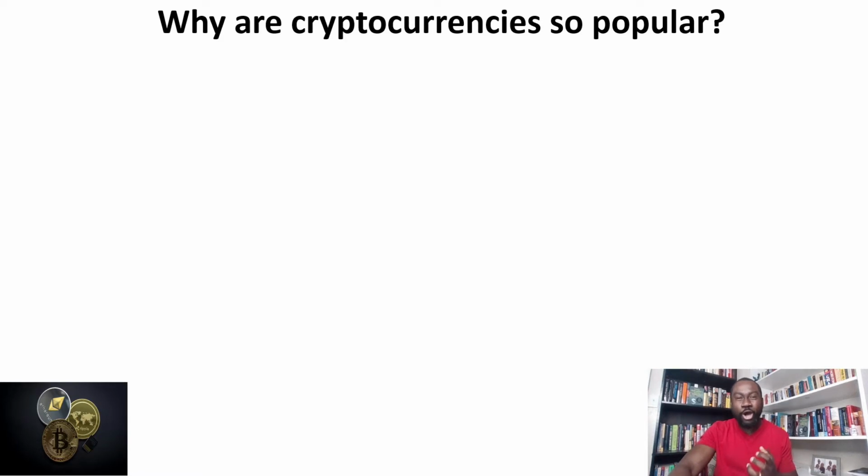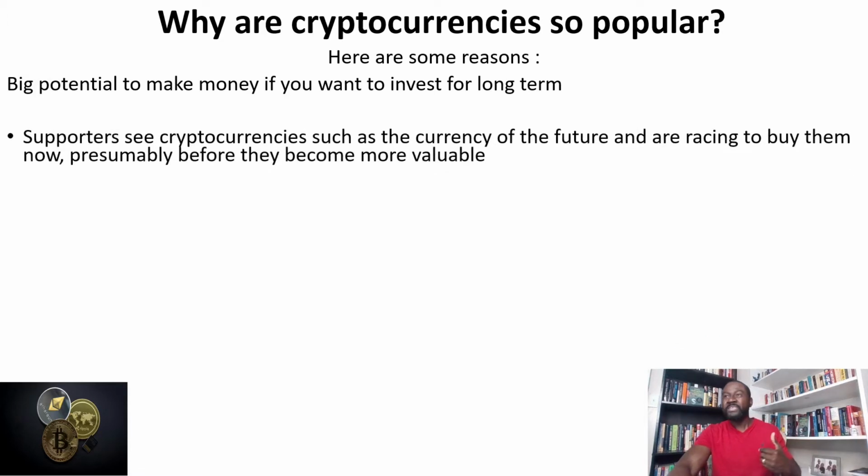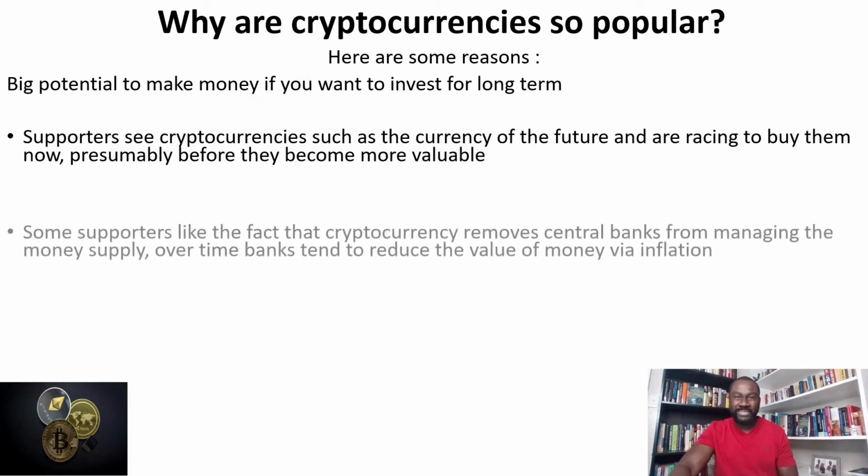So why are cryptocurrencies so popular? Here are some big reasons why investors see it. If you are a long-term investor, you invest in it for the long term. Supporters of crypto say that cryptocurrency is the future. People are racing to buy crypto right now because it is becoming more valuable. If you're buying Shiba, for example, at 0.0012 cents, and it goes to, let's say, 2 cents, you can become a millionaire. So that's why people are doing it.